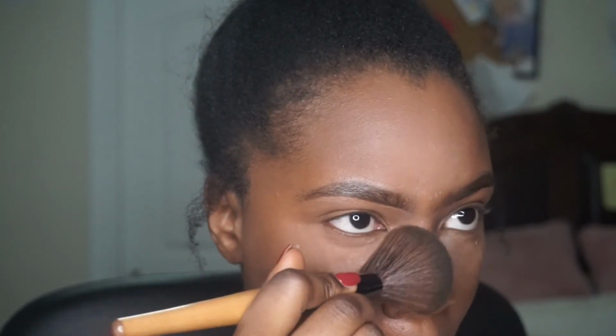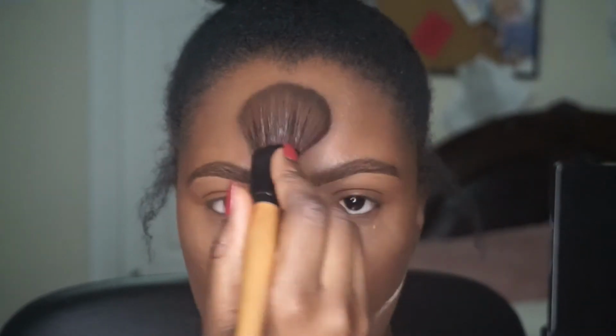Now for the moment of truth, I'm going to wipe all of this off and see what both sides look like. This is Patrick's powder. Smooth. Look how smooth my face looks. Wow. So filtered. Okay. Now this is Laura Mercier.